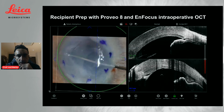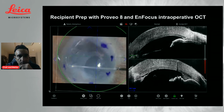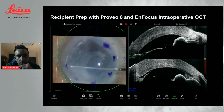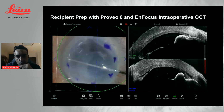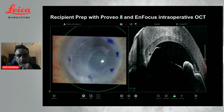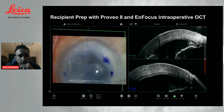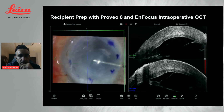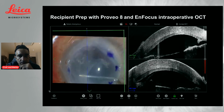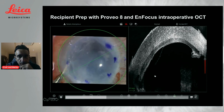So I'm using a reverse Sinskey now to try to free up the edge of the DSEC graft. Okay, and this can often be quite sticky from all the PAS around the area, and often this will bleed as well, which is a little more advantageous when you're doing an endothelium in procedure compared to endothelium out. So I'm trying to free up the edge of the graft now, trying to release the area of PAS.